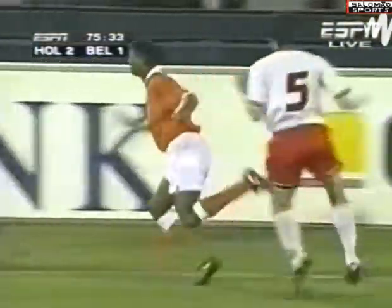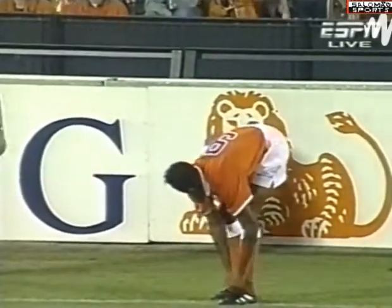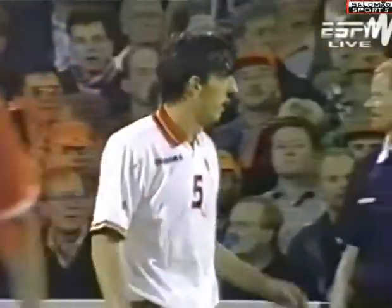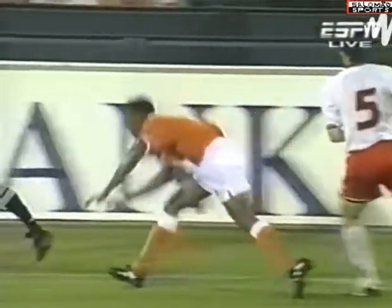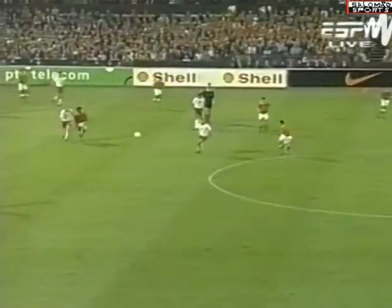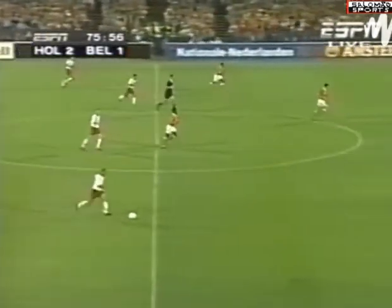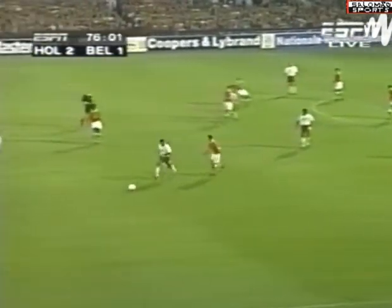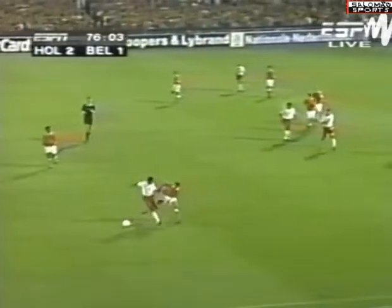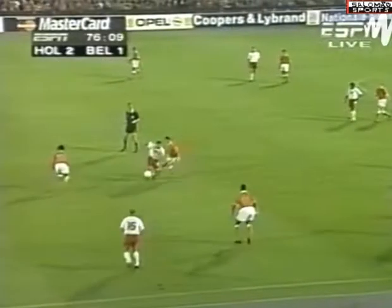Kluivert on that far side, just caught there by the challenge of Vidovic. The Builder still continues to warm up on that far side as we see this challenge from Vidovic. Oh, Patrick Kluivert, a little bit of a problem controlling the ball, and Vidovic made sure he wasn't going anywhere. Here's Jeannot over the halfway line. Bogaard comes out to meet him. It's Oliveira, closely marked there by Koku.